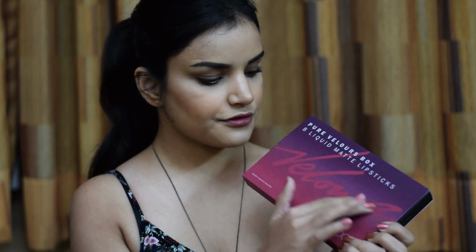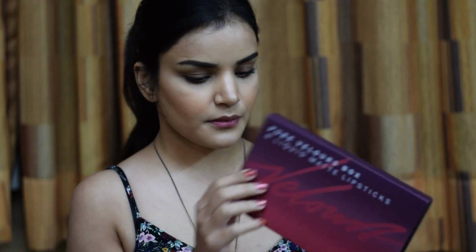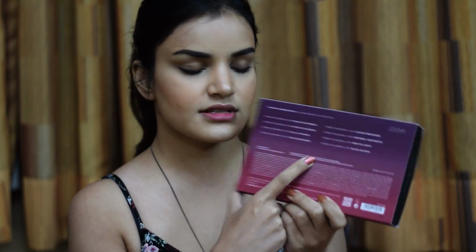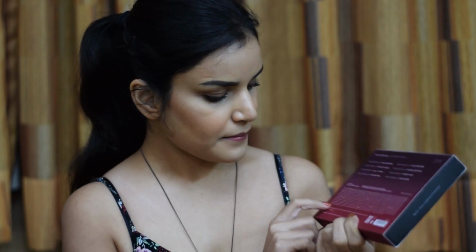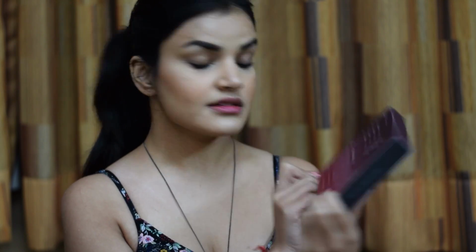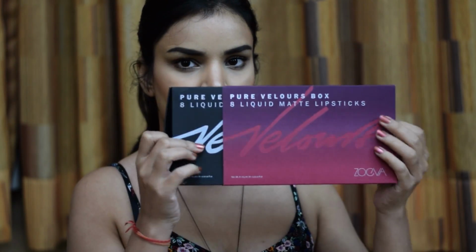This is punched in, not embossed. So this says Velours, and here's the name of the product, and here's the name Zoeva. And at the back, these are the names of all the lipsticks that this box holds, and here are the ingredients and certain instructions. And over here is a small description of the brand, which says Zoeva is a German makeup brush and color cosmetics company that believes in individual beauty and supports women in need, and these are made in Italy. That's how you take it out.